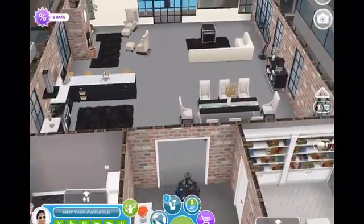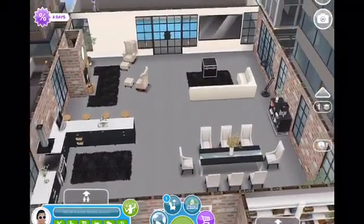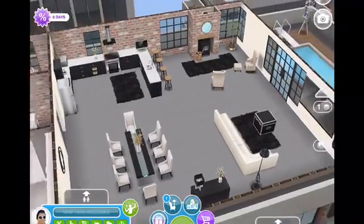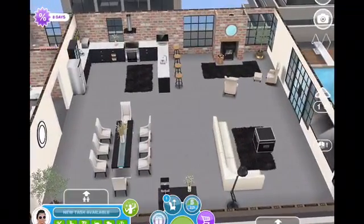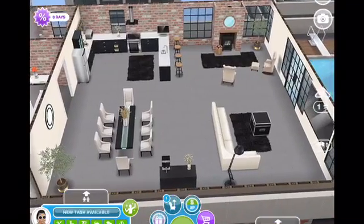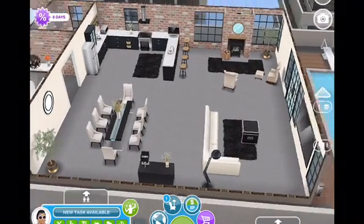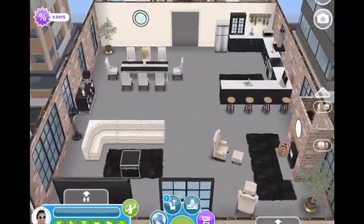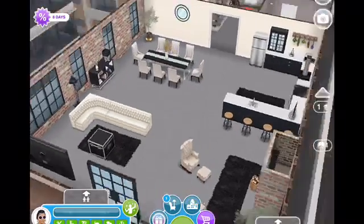And then coming through here, as I mentioned before, I eliminated the living room upstairs, and I've brought everything here to this very nice great room area. So I wanted everything to be balanced out throughout the room with the whites, the blacks, and the grays. So that was my goal, and I think I accomplished it.